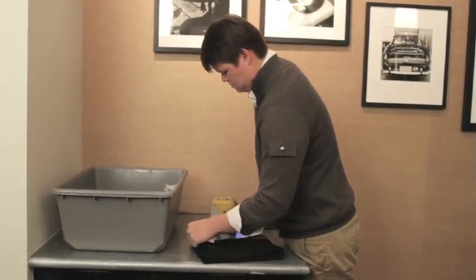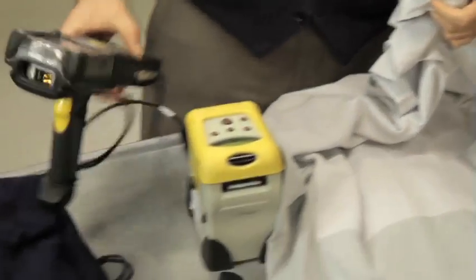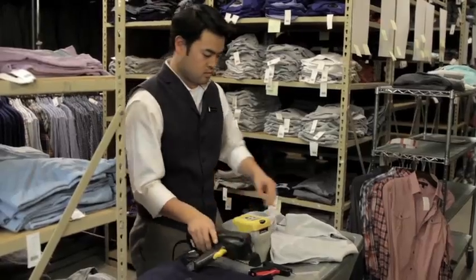The basic reticketing steps include: bring the bin or bins of items to the reticketing area at the cash wrap or in the stockroom. Locate the accurate style, color, and size code.